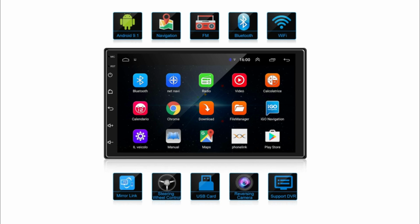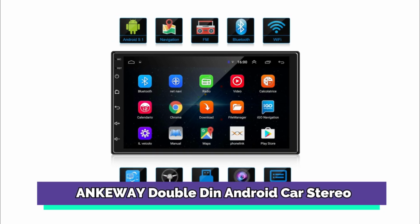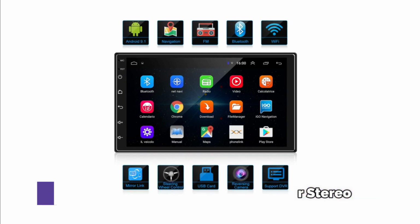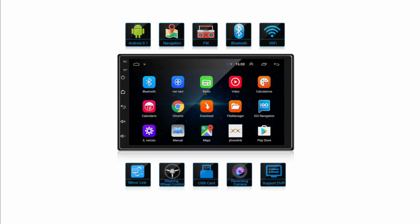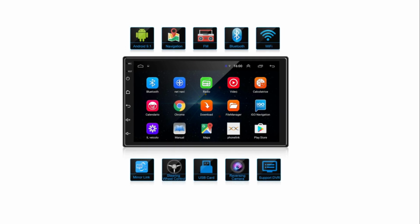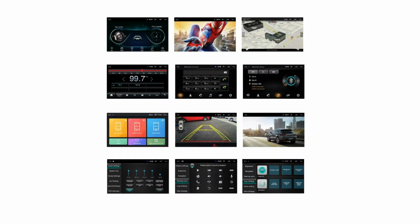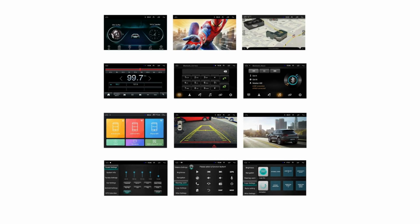At number 1, Takeaway Car Stereo. This product allows its users to access applications like Google Maps, Spotify, YouTube, etc. The iGo app present in this device also employs offline US GPS navigation data. This feature is simple to understand and use, so you can count on it to make a safe journey.